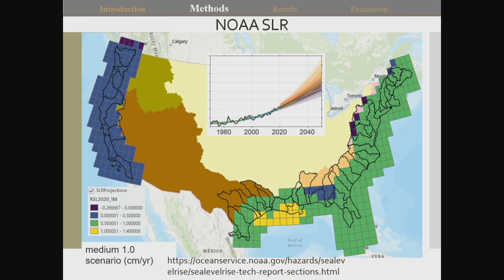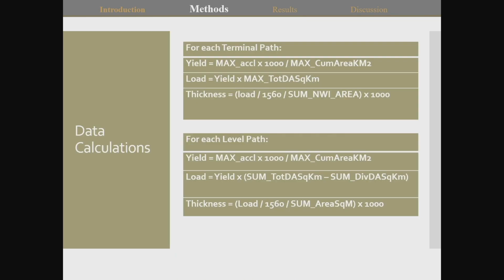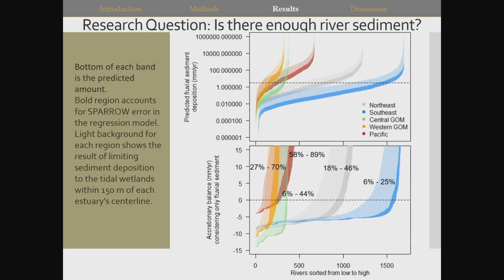So that was the scenario that we used for our initial run of the models. To calculate the sediment yield, sediment load, and then ultimately the thickness of the pancake, these are the equations we used for both the terminal path and the level path. So what do the results look like? Is there enough riverine sediment to sustain wetlands?